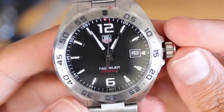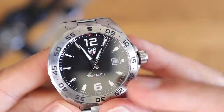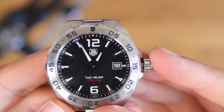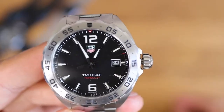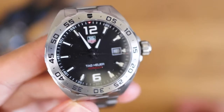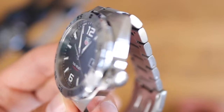Does it want to be a diver? Does it want to be a racer? I'm not a massive Formula 1 fan, but I do like the red text at the bottom saying Formula 1. I've always wanted to own a TAG when I was young. I finally got one. I wish it was an Aquaracer or had some sort of automatic movement in there.